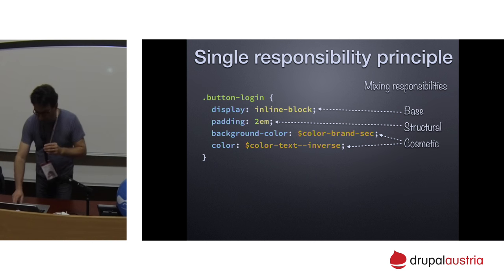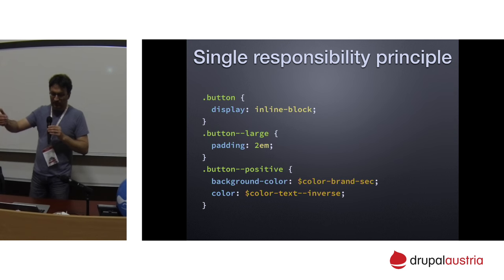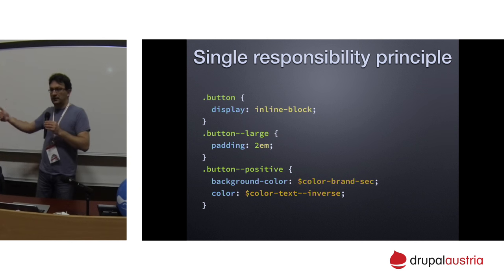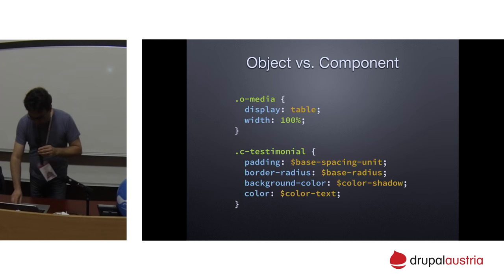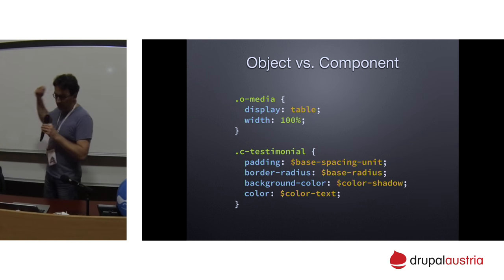If you have this separation, you use just the button, and you may use the button large with it, or you use the button positive, or you create another variation, like button negative, and so on. And you can combine them, and you can have a lot of combinations, and you won't override your code. You can see this here also. You can combine things.